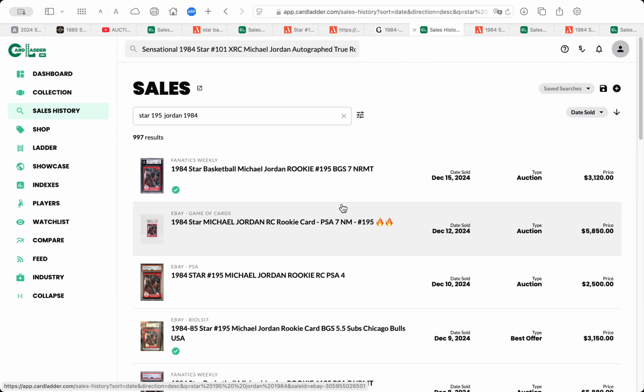Going on to the 195 MJ, we had a total of 2 sales since we last spoke. BGS 7 went for $3,120 at Fanatics Collect. There was also an eBay sale, which was a PSA 7 on December 12th. Went for $58.50. There was some conversations about this card on the Facebook group that most of us belong to.